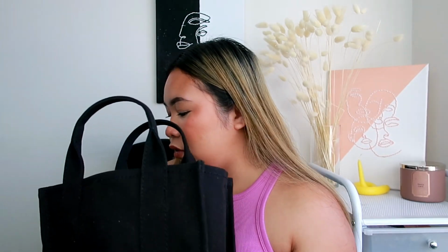They also have it in a nude. I was really going to get the nude one because I have so many brown bags, and also a ton of black bags. But you know me, I love some good black bags, and this is one of my favorite handbags.